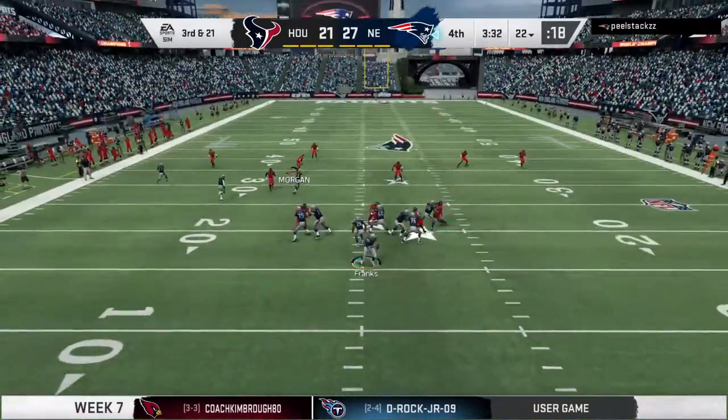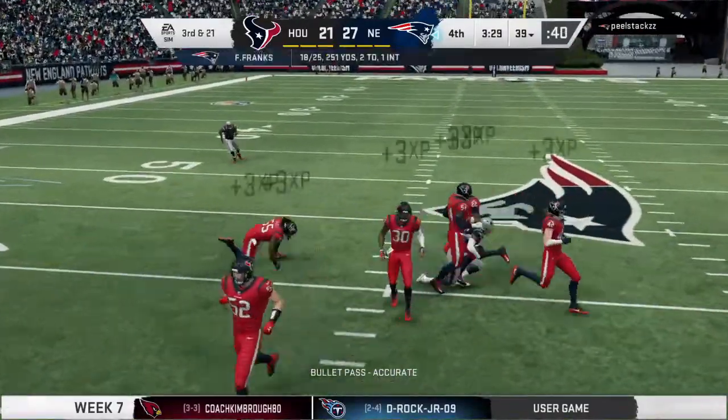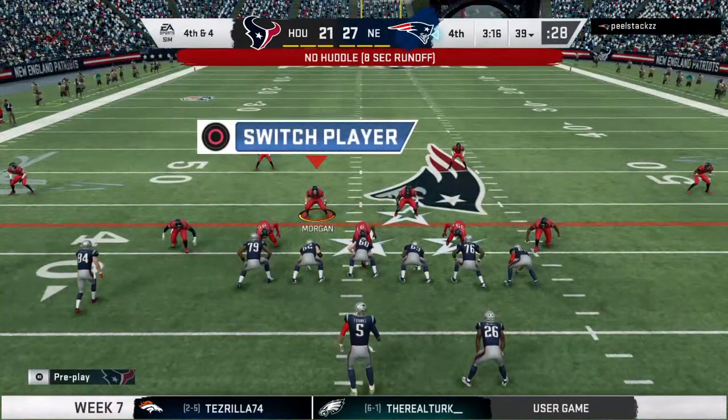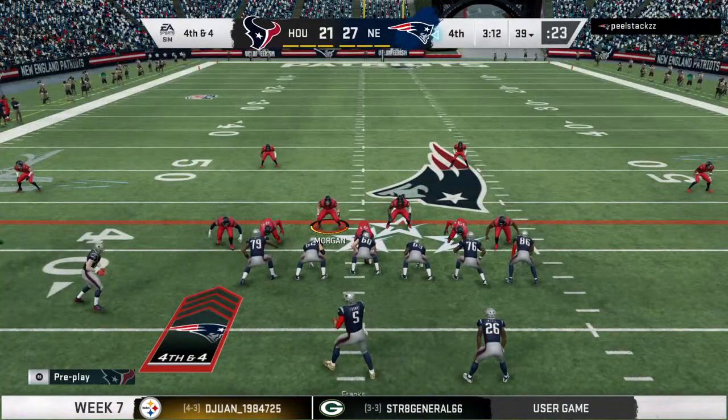Ready. Off play action. Franks. Got a man open. That's Harry. He'll get 17 back there, but it'll still lead to a 4th down. So they're going to come to the line here, and it appears trying to go for it on 4th.